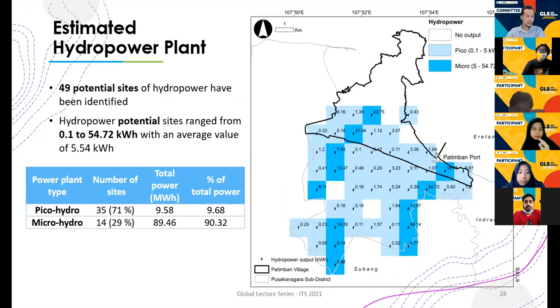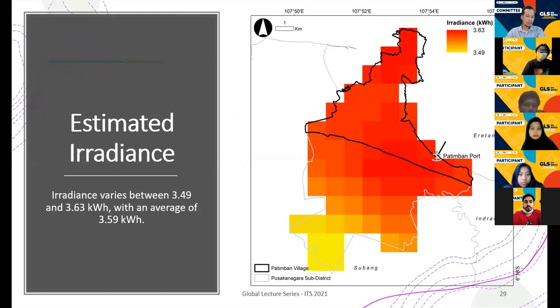And for this, we have identified 49 potential sites of hydropower, which are mainly classified as micro-hydro, where hydropower potential sites range from 0.1 to 54 kilowatt hours with an average value of 5.5 kilowatt hours. But if we look here at the solar energy potential, the irradiance only spans between 3.49 and 3.63 kilowatt hours with an average of 3.59 kilowatt hours. And the potential of this irradiance is actually below the average of national solar irradiance.